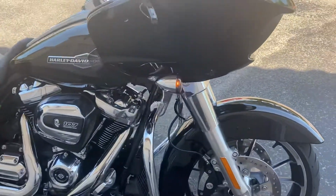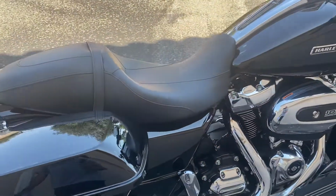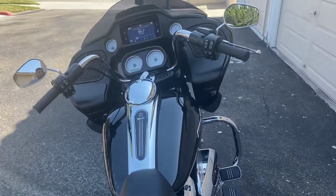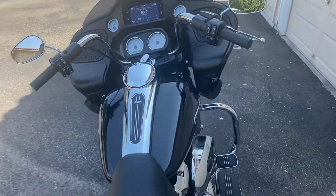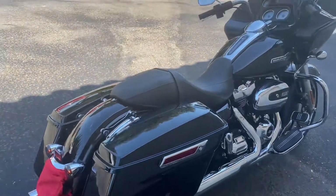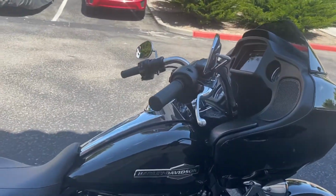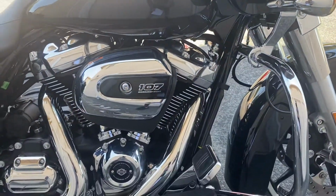This is my first video, so don't beat me up so bad if I'm doing anything wrong. But yeah, this is the 2021 Road Glide Standard. They do offer the Specials, which offer the 114 engine in it. I decided to go with the standard for my first bike. This bike is 855 pounds. She's pretty big, but I have no problems riding at all. Obviously, the more I ride, the better I get with this bike.